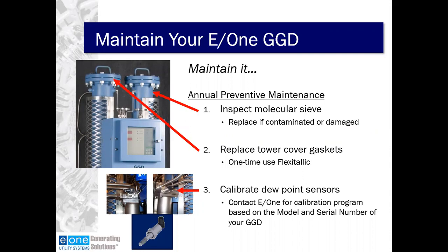We have the opportunity to isolate both mechanically and electrically. The dryer can be isolated and put in a safe mode with a purge gas, and then the preventive maintenance can be performed even during those periods if the generator were online. Obviously, following all of the local plant safety requirements for that period of time. When we do remove those covers of the towers, there's a one-time use Flexitallic gasket, so that needs to be replaced during the annual preventive maintenance procedure.